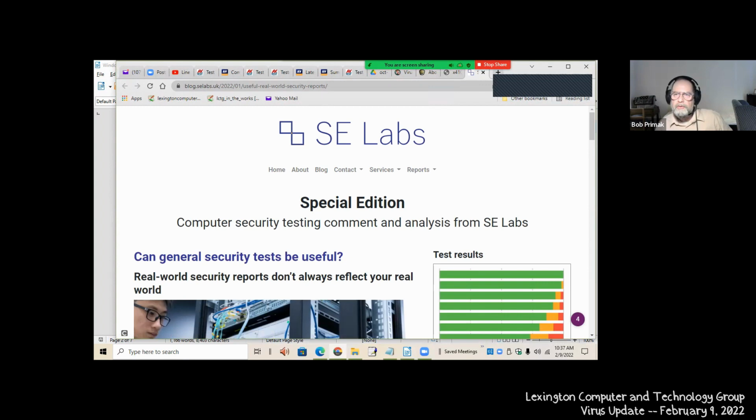And I want to make sure that I am in the correct Zoom level.